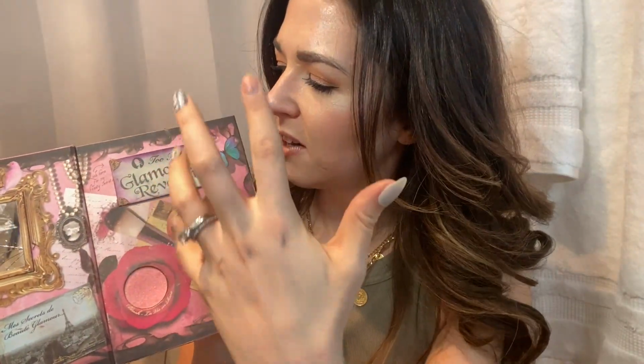I think it had little cards in here of different eye looks that you could do with the palette. On this side, we've got a blush and a bronzer, which I totally use completely. And then these were, I think, lip glosses or something. But then the eyeshadow is here on the side. You pull this out and here are the shadows. Yeah, this was one of the first fun makeup palettes I ever had.